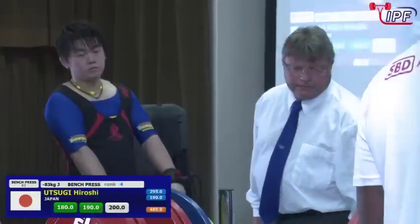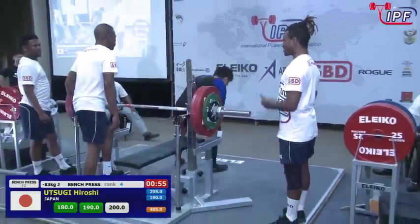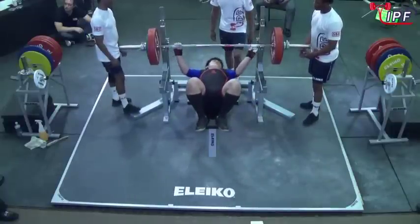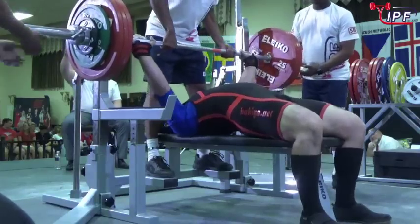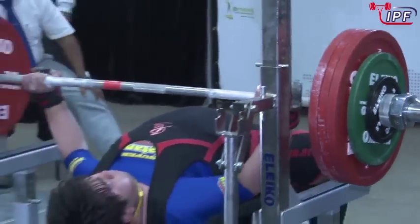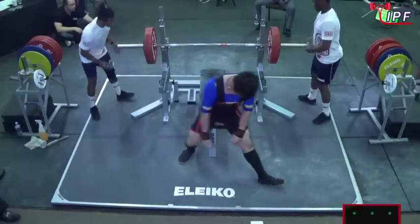I mean, it's great to win a world championship, but it's also great to come to a world championship and put on a personal best as well. And we talk to young athletes all the time as coaches about the importance of just beating yourself and not worrying too much about all the medals. So Hiroshi from Japan, 200 kilograms. Good control. And just shaking it off there, a little bit too heavy for him.